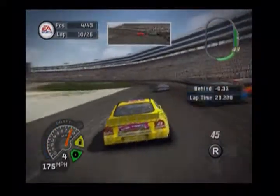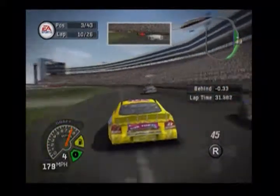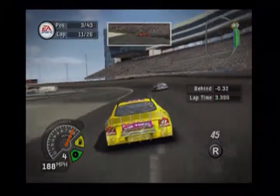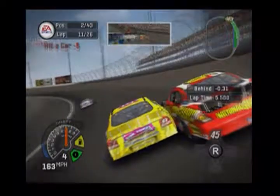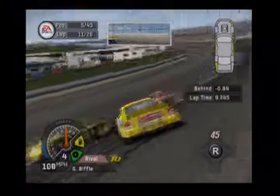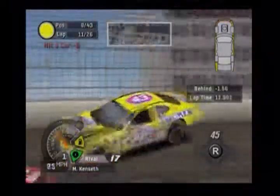Okay, Greg Biffle and Kurt Busch are fighting each other. Can we make it 3 wide for second? Can we? Yes, we're going to make it. Yes, we've got past Kurt Busch again. Oh, and no, we've crashed into his teammate. No, the Roush cars, they don't like me recently, these Roush cars. And I've just been wrecked. Oh, the Roush cars are really angry with me.